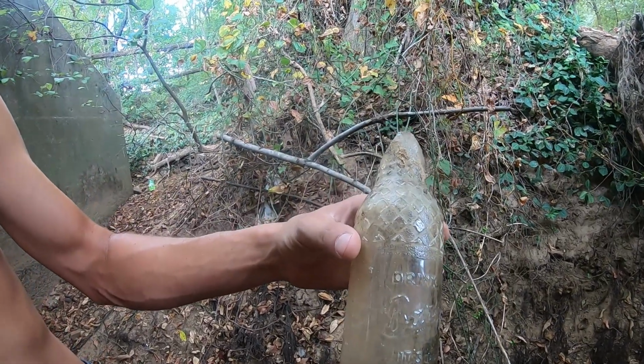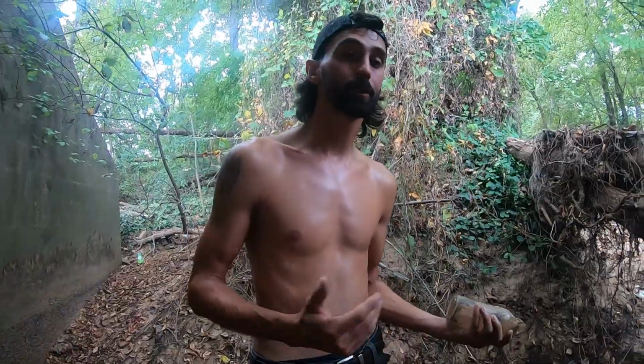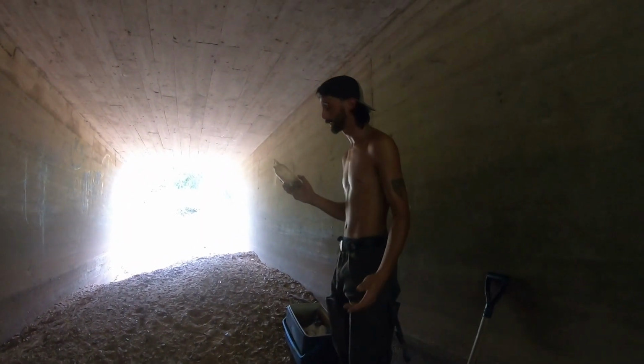I absolutely love Barq's root beer. Unfortunately though, they're like the only root beer company that I know that puts caffeine in their root beer. And with my heart stuff, I don't drink caffeine anymore, guys. So unfortunately, I can't have the best root beer known to man. But it's still a sweet bottle. It'll still make a really sweet drinking glass.